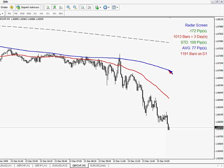Right now, the 200 simple moving average is up at 67.10. It's probably smart to wait until the currency pair breaks and closes above that level to buy this currency pair.